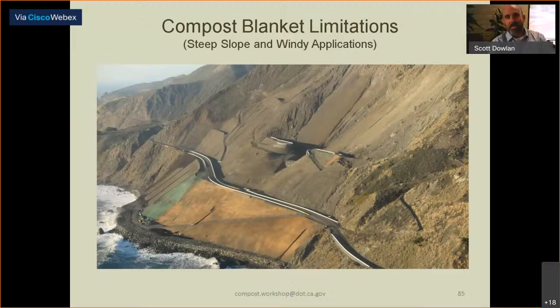So this kind of goes back to what John was talking about in his last presentation. There's a conversation that compost blanket does not like steep slopes or to be applied in windy locations. And this project is on Highway 1, just near Big Sur. It's on the Pacific Ocean, and this was where a landslide occurred.